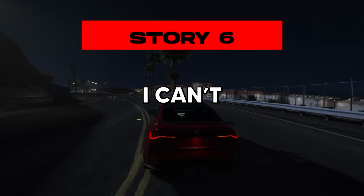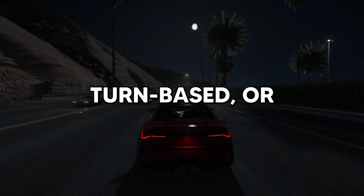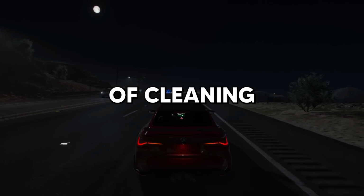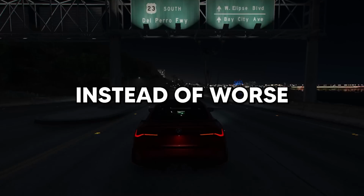Story 6. I can't motivate myself to clean for long periods, so I've recently started playing turn-based or periodic games. At the end of every turn, I'll get up and do 5 minutes of cleaning. Then I can spend a day off playing games, but the house gets tidier instead of worse.